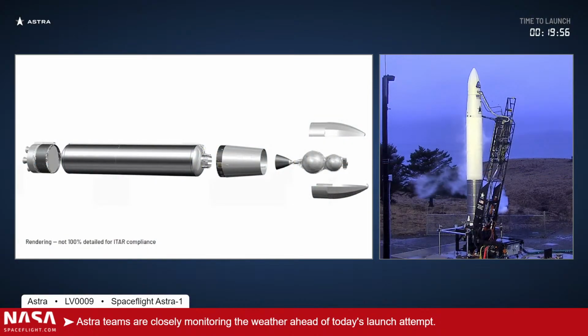And there we have a great exploded view of the Astra rocket. The upper stage engine is known internally as the Ether engine. It is a pressure-fed engine. There's only one of them on the upper stage, producing 740 pounds of thrust. And both engines use liquid oxygen, or LOX, and RP-X, which is essentially a mineral spirit, a highly refined form of kerosene. We use the same propellants for both engines.